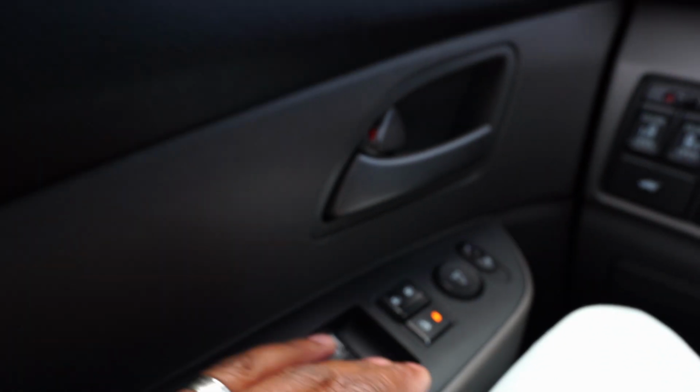On the inside, again, check everything. You want to test your windows out?